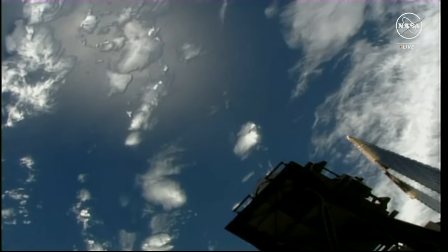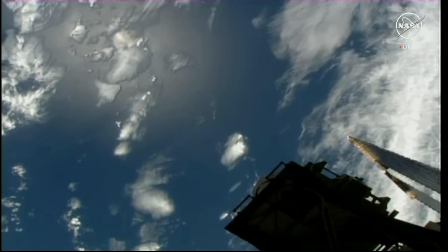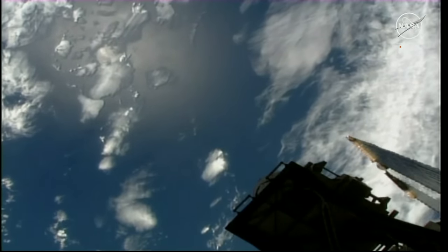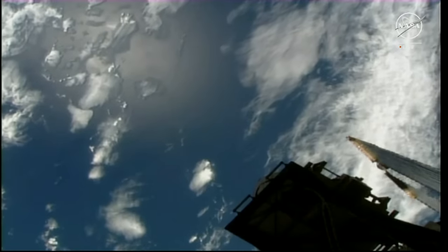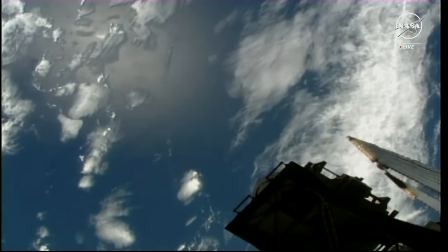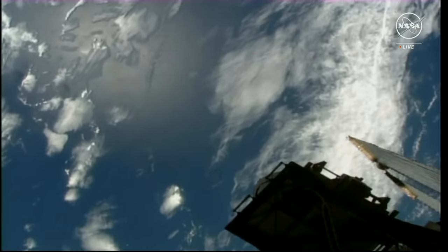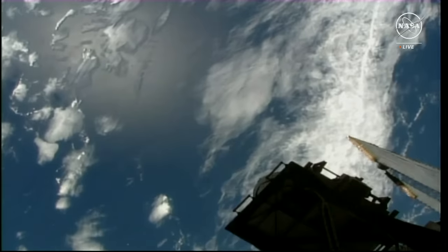And this is an automated burn. Dragon's computer determines if the mid-course burn is required. Happens about 25 minutes after the AI burn. Again, it's really just a fine-tuning maneuver. It could be small, could be a little bit more significant, but it fine-tunes the approach to waypoint zero because that swing from AI to waypoint zero is pretty big. So this is a chance for a fine-tuned maneuver ahead of that.